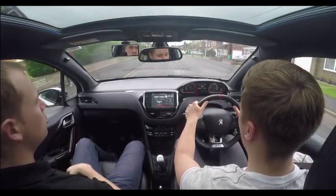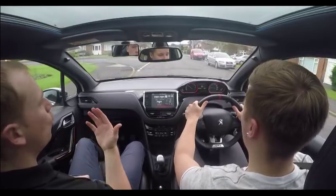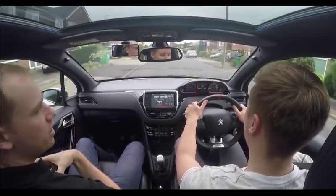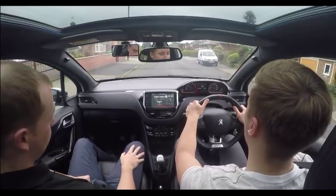Signal flashing because you're not going to move off, are you? You're not going to pull out in front of that car. So in that case, why does that car need to know? It doesn't need to know, does it? No. Well, we didn't need to know then. All it did was spook us. Yeah. Threw us off a bit.